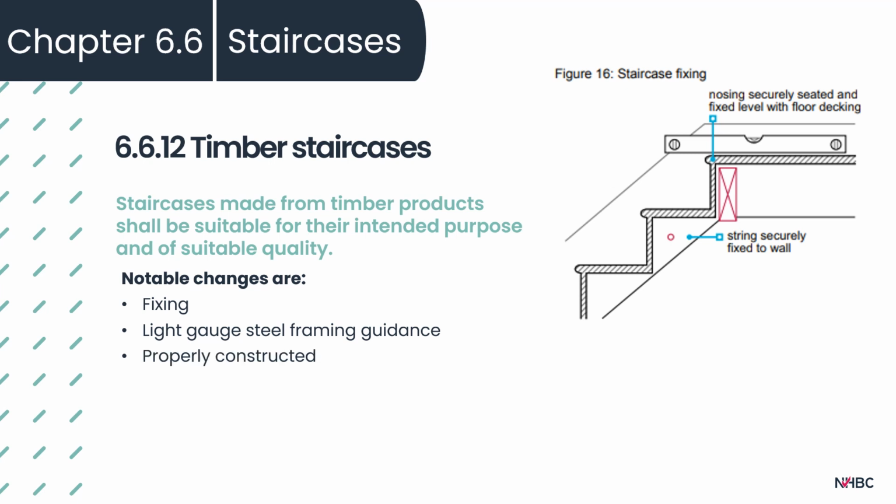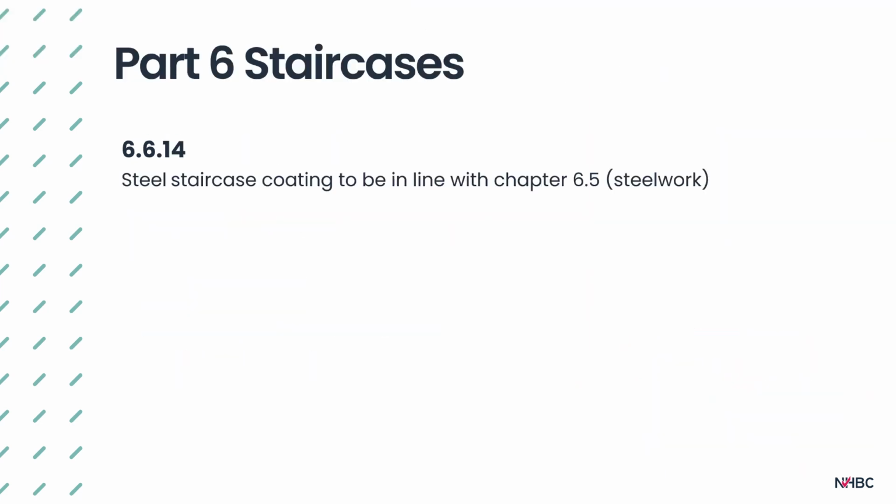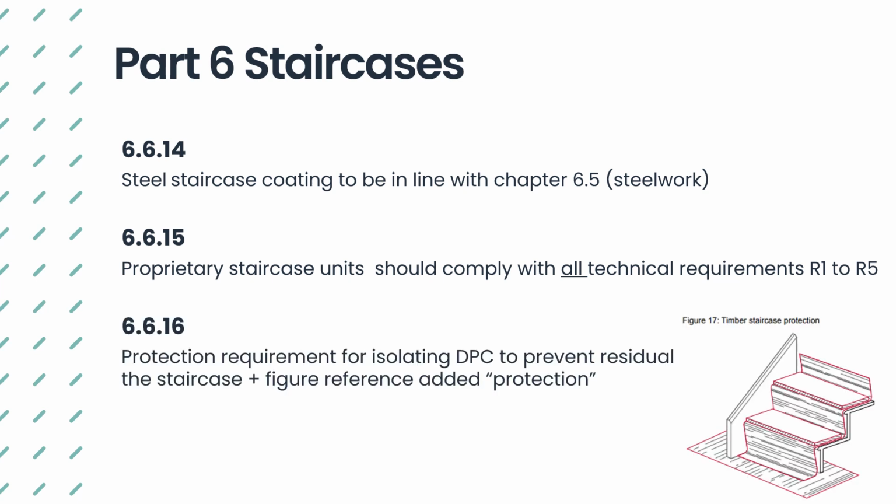Properly constructed to transmit loads without undue movement. Support the solid fixings for the top of flights, nosings, newels. There is also a note on durability. There are further amendments to Clause 14 steel staircases regarding protective coatings, Clause 15 on compliance, Clause 16 on protection from residual moisture from a concrete floor, and an isolating DPC should be placed below the staircase.